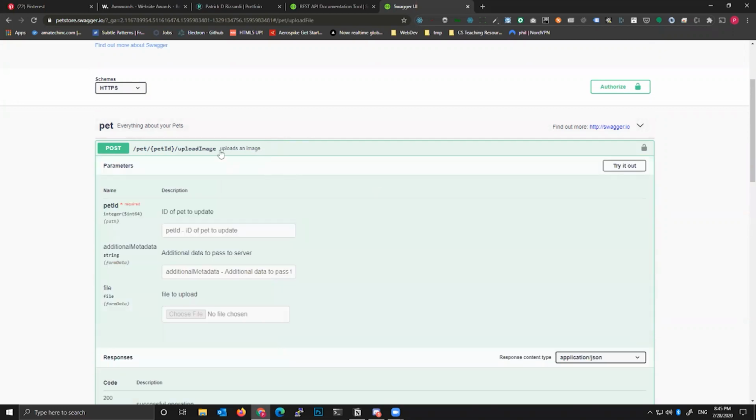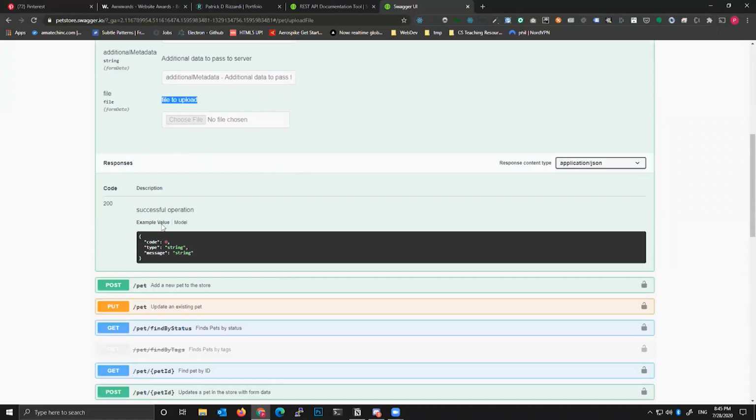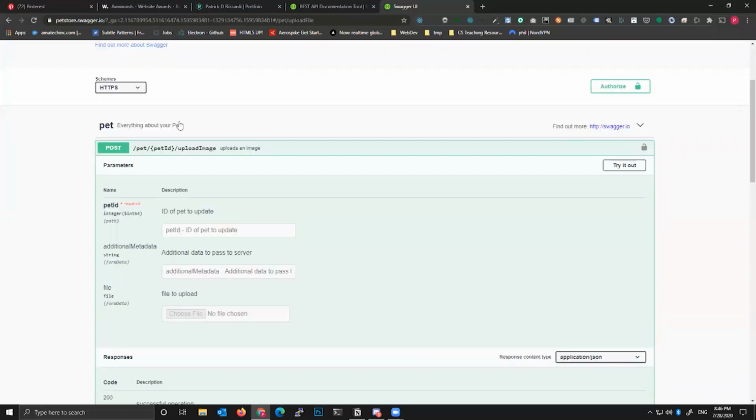You click on this and it's like, this is my URL. I make a post request, and this is the data I'm going to send. I'm going to send an ID of the pet, some additional metadata, and or a file to upload. And then what it returns is a 200, which is a successful operation. And here's a snippet of what that looks like.